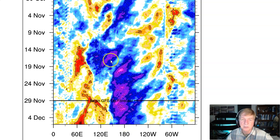The blues and purples are easterly anomalies. And you can see even from late October, we've had a steady diet of easterly anomalies. They got a little bit weaker in, we'll say, early November. And then somewhere about mid-November, they just set up and they are just nuking and forecast to continue to blow quite strong the whole way through the end of the model run. This is only 1 week out, so like December 6th. Right, let's dig a little deeper.